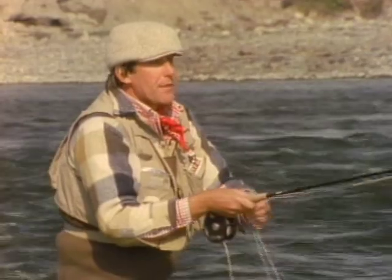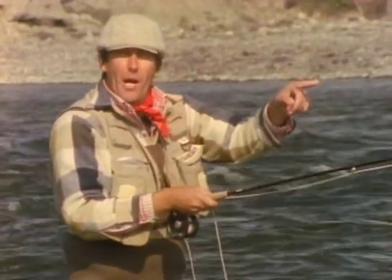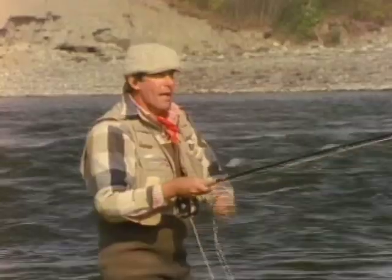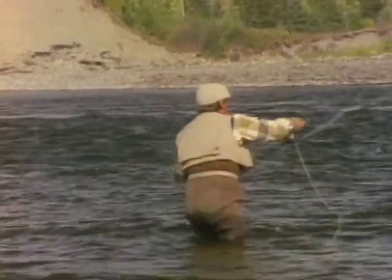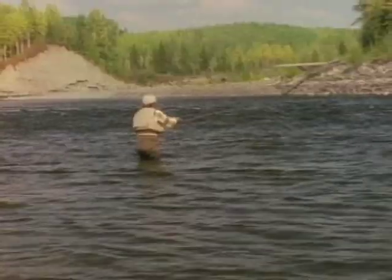Now for some people, it's easy to remember this presentation if they think of the fish as being the primary target and the presentation as the secondary target. Now, if I don't get a strike on one or two casts, I'll take a step downstream, make that same presentation again, and continue fishing and working my way downriver.